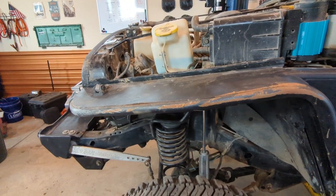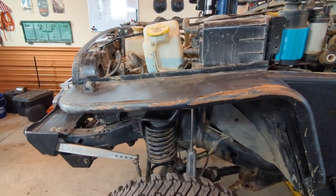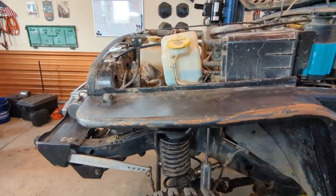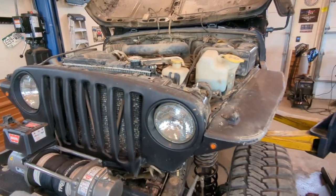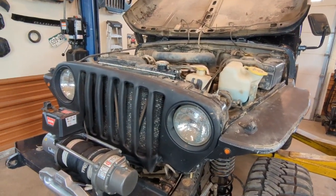Whether or not I reuse this outer fender, I doubt it, but in fact, I highly doubt it, but who knows. Anyway, I don't know until I get in there and start taking things apart how bad this is actually going to be. Right now, it's not looking good by any stretch of the imagination, but let's get it up in the air and take a look underneath, see if we see anything else.